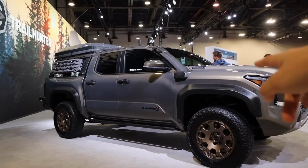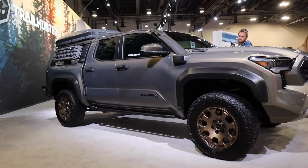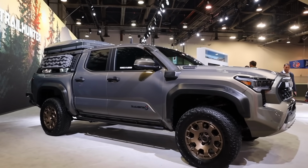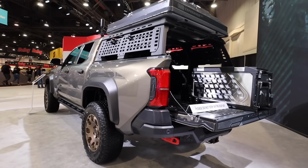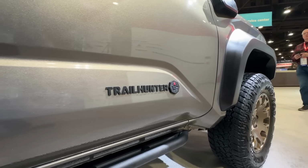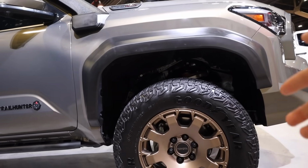And just to quickly give you a brief overview of another 2024 Tacoma, this is the top-of-the-line Trail Hunter trim. This truck, of course, was built for an entirely different purpose than, say, the X-Runner concept was. Obviously, it was built more for overlanding and exploring. So to achieve that, it's obviously lifted higher than the X-Runner, of course.